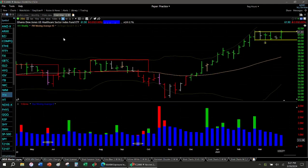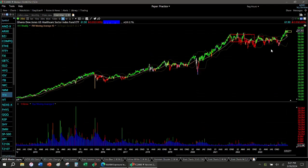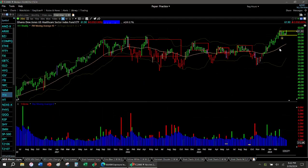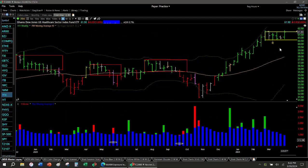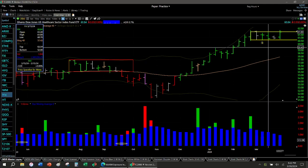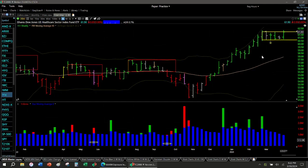This one, the IYH, this is the healthcare index. If only Obama hadn't screwed up U.S. healthcare, but they knew what they were doing, I guess. We should have all been buying into this, but if you're looking to add healthcare into your portfolio, I'd recommend this one. Like what? It's going to go down? Please.